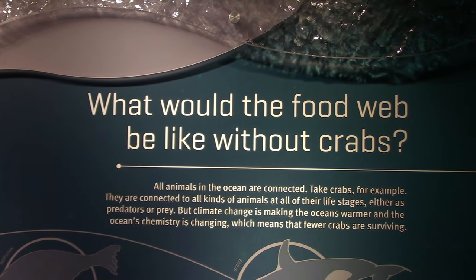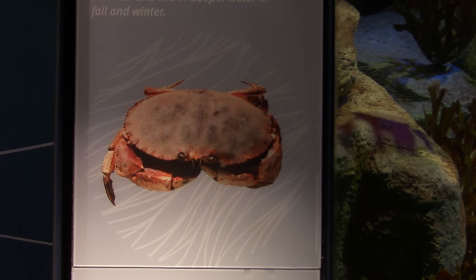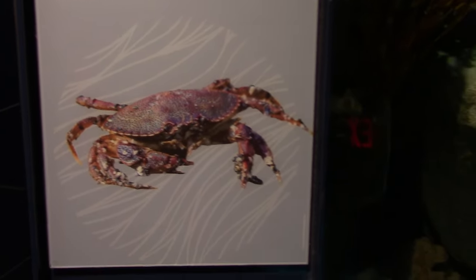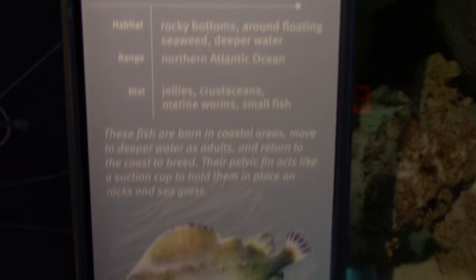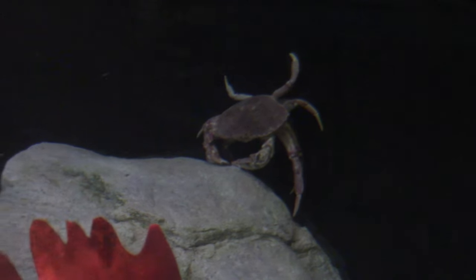What would the food web be like without crabs? You see Jonah crab. Atlantic rock crab. Atlantic lumpfish. Boop, sea crabby up top. Sea crabby up top. Other crabbies all walking around.